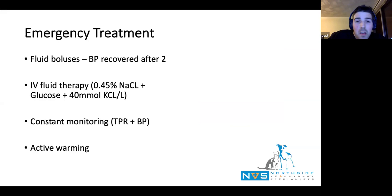So for the emergency treatment for this dog, we gave it two fluid boluses, and the blood pressure actually recovered after these two, which was great news, but it was then continued on fluid therapy with half-strength saline, glucose and potassium. And then we had constant monitoring and active warming while we were trying to figure out exactly what was going on in this dog.